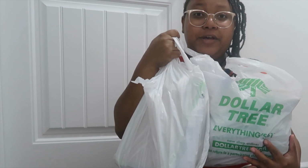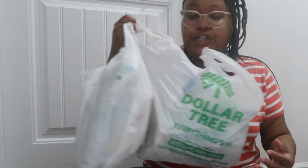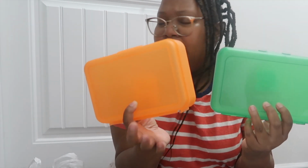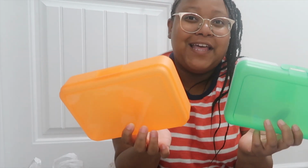So the next couple of items are new as well, and I got them from the Dollar Tree. I got a couple more pencil cases. He already has 1 pencil case, and that stores his crayons. So I picked up another one to store markers, and another one to store his pencils and his colored pencils.